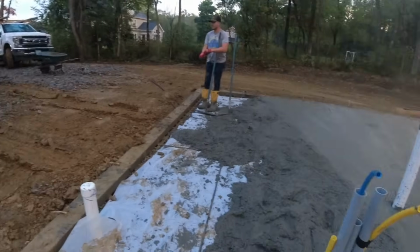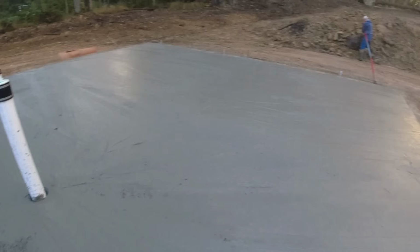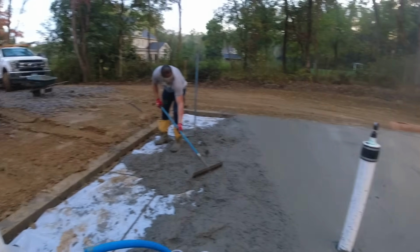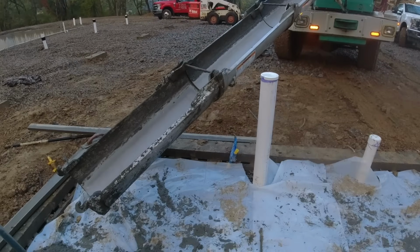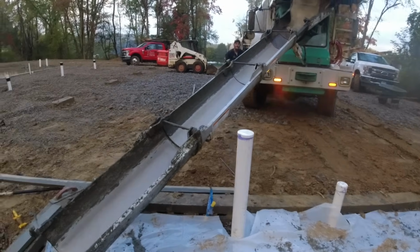Okay, so that was the first 10. Truck number two's here. I'm gonna start getting him in just to finish this off a little bit. Jim's bull floating. These guys did an awesome job raking. Made straight edging really easy on Matt. So I'm gonna go ahead and wait till he gets his chute over. You know what, I'll set the camera up right on the wall. Get a ground level view.